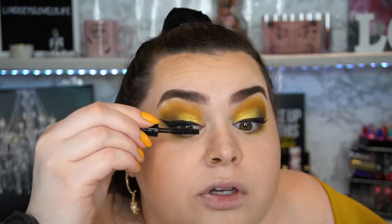The mascara itself looks really nice. It's building up nicely. It's kind of weird because I keep looking at the brush to try to find the longer side. So the brush itself is kind of weird. I'm not really a fan of it.